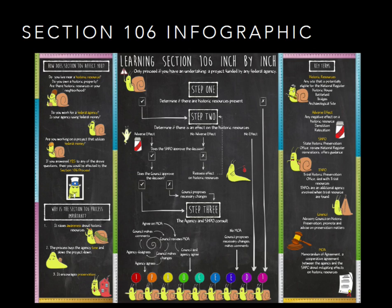The first part of the semester was given over to one particular giant problem, which is Section 106. So I divided the class into 3 teams, and 3 different teams came up with 3 very, very different infographics on Section 106. This particular one has used snails as a theme.